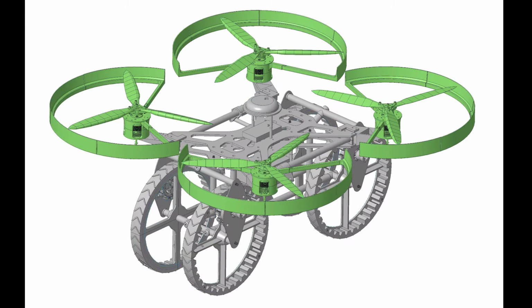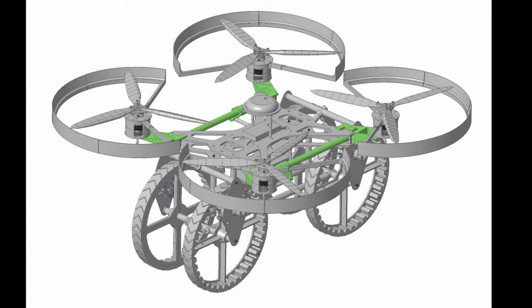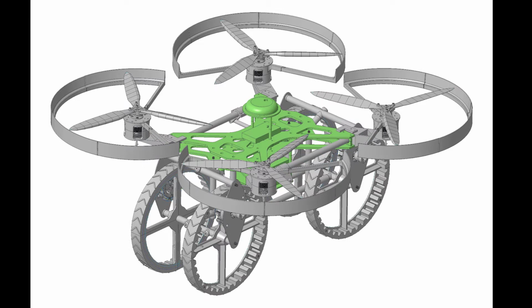The vehicle functions by 4 independently controlled electric motors, which serve as our propeller motors and our driving motors. The electric motors are fixed to boom assemblies, which are capable of rotating downwards to put the vehicle in driving orientation. The booms are connected to the main body, which houses all of the electronic components. It also serves as the main structural integrity for the vehicle.